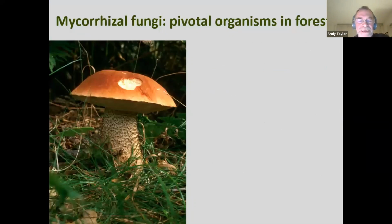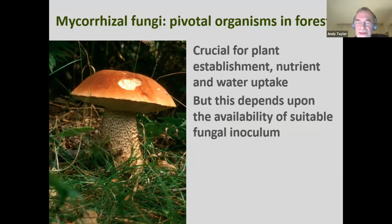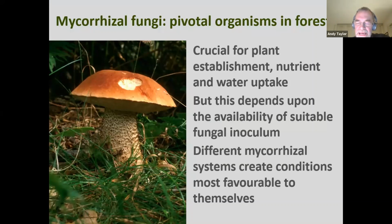So just a couple of slides on the benefits of mycorrhizal fungi, because they really are what I would call pivotal organisms in forests. They're absolutely crucial for plant establishment, for nutrient and water uptake. And the establishment really depends upon the availability of suitable fungal inoculum. And I mentioned this in relation to the heather. Different mycorrhizal systems create the conditions most favorable to themselves. And if you try and change that system, it can have knock-on effects, like the balance between sequestration and release of carbon.